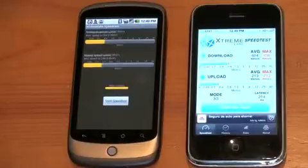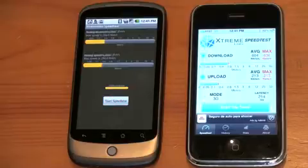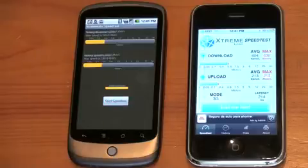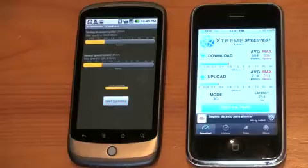In about 7 of the 10 pages I tested, the Nexus 1 loaded them up significantly faster, so I wanted to see if that was due to a faster T-Mobile network, or perhaps it could be attributed to the faster processor. Let's go ahead and check it out. So I ran these tests a little bit earlier. Over the T-Mobile 3G network, I averaged just about 304 kilobits per second, and on AT&T's 3G network, I was getting over 600 kilobits per second, so almost twice as fast.